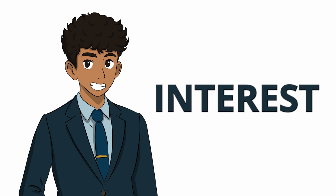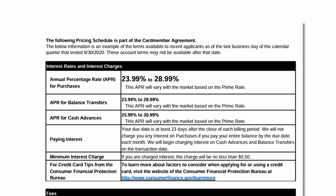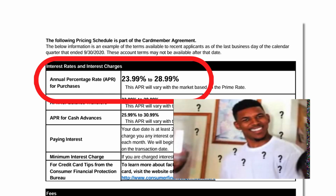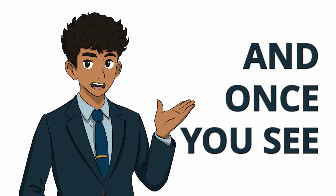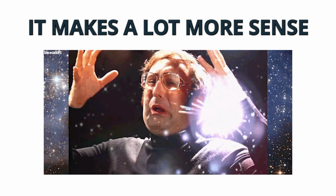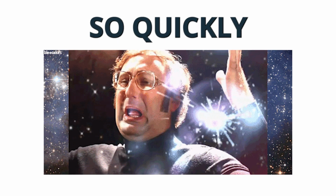So, how does credit card interest actually work? Most people just see APR on their statement and move on. But here's the truth. Interest on a credit card is calculated in a very specific way. And once you see how it works, it makes a lot more sense why balances can grow so quickly.